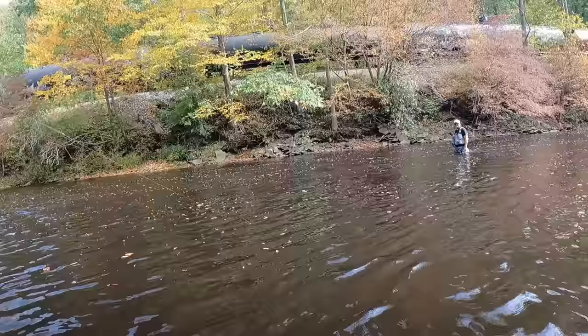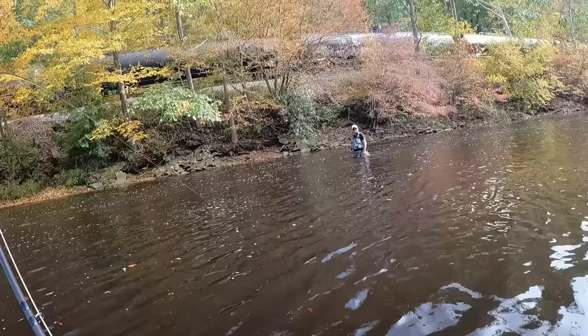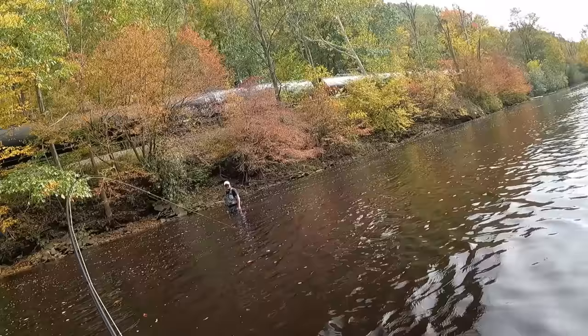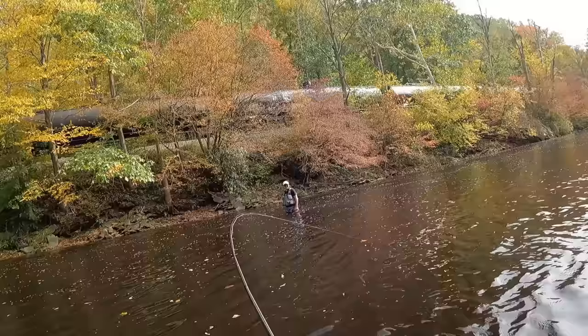Well, yeah, I bigger than you think. You just might not be. You might be a lazy fight. Well, you know, right now, any fish over 11 inches feels like a monster. So it could be 11 and a half inches.